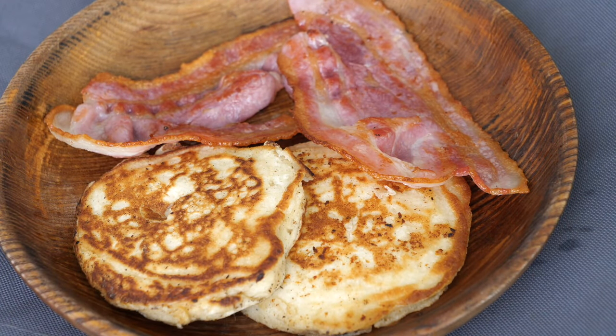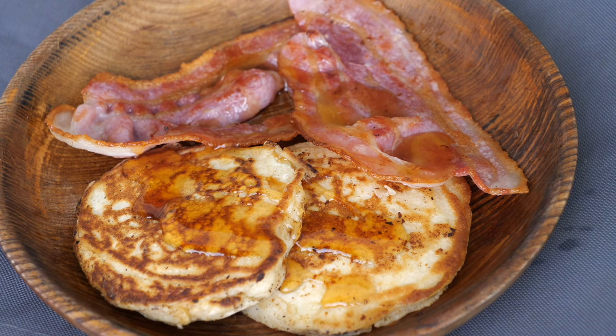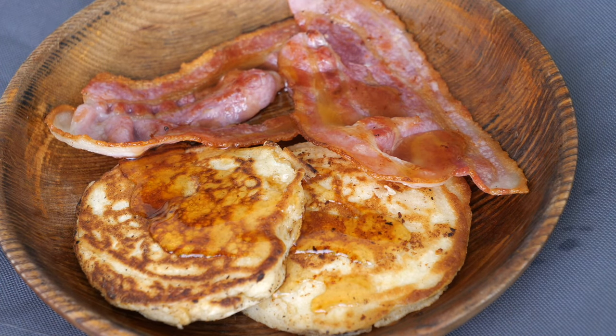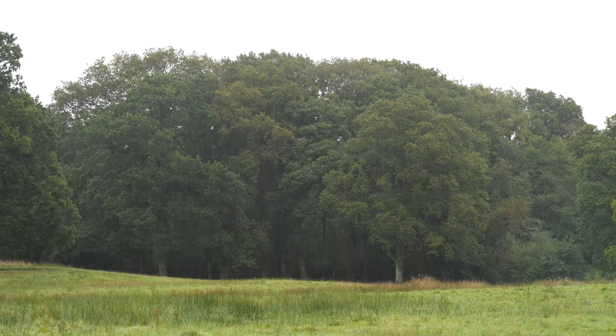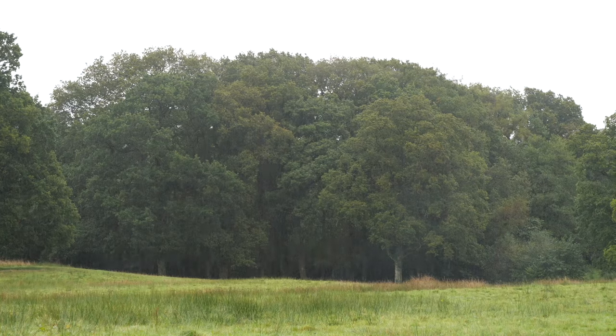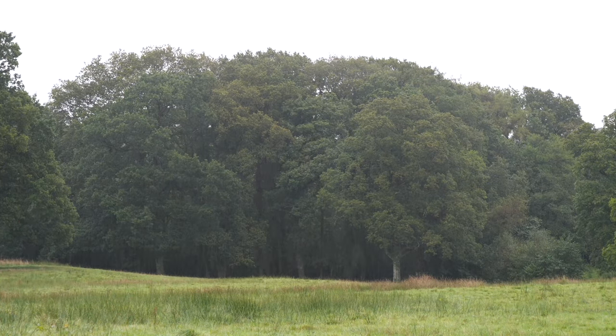As you can no doubt hear, the rain's proper on now, so I'm giving up at 2 pancakes. And plenty of syrup. This is very good.